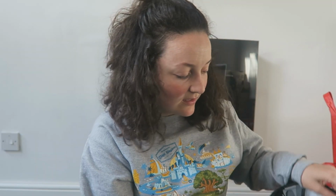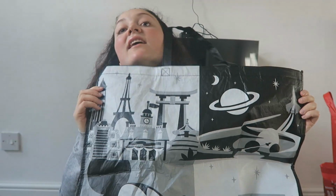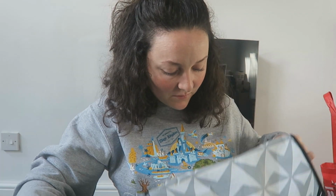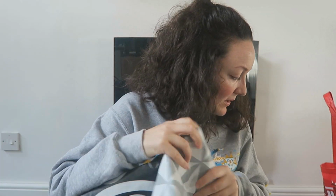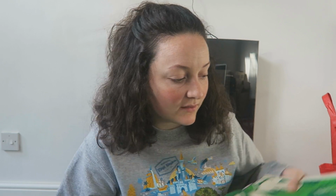I have got a Disney Springs one, and that's got all my pins in, and then I've also got this ginormous Epcot bag, which only just fits in the frame because it's so big. But I actually got a bit obsessed with buying those. I do really like reusable bags, and I use them to put anything and everything in, so I will definitely put those to good use.